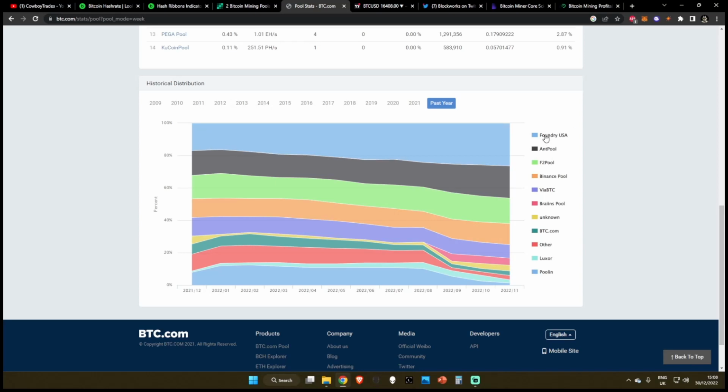However, like I just said, Foundry USA, Antpool, F2 Pool, you can see these pools are widening, meaning that their percent of the hash rate in the past year has been massively increasing. However, look at the others. If we look at the others, you can see, in the past year, they've been getting squished. You can see Poolin now holds much less of the network than it did back over here.